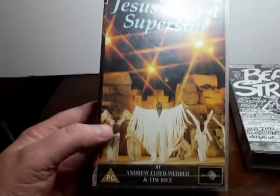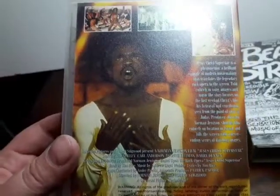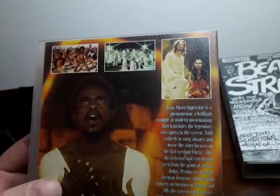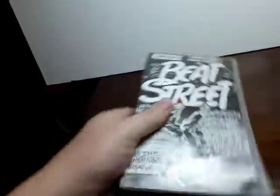And Jesus Christ Superstar. Andrew Lloyd Webber and Tim Rice. And the black fella there. Judas. It's kind of like, I don't know, a hippie version, like Hair, the musical. It's kind of like that, all singing and dancing. I do like some of the songs on the soundtrack, especially Heaven on My Mind, because it was sampled in a hip hop track by Jesse West, I believe.